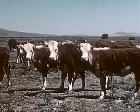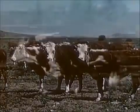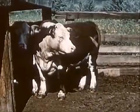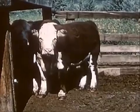But the red and white Herefords are the most common cattle of the Southwest range. For these white faces, so called for their markings, have the straight backs, short legs, and full bodies that make heavy meat producers. They are good rustlers for grass and feed in this sparse land.